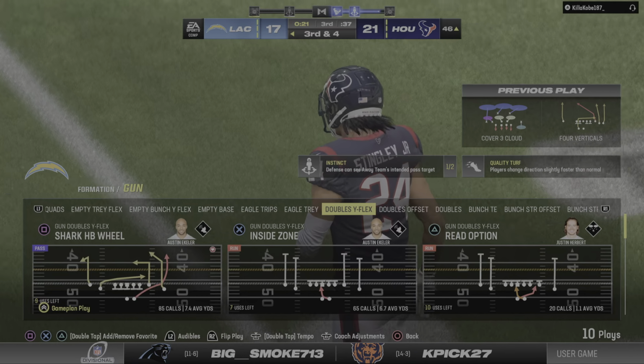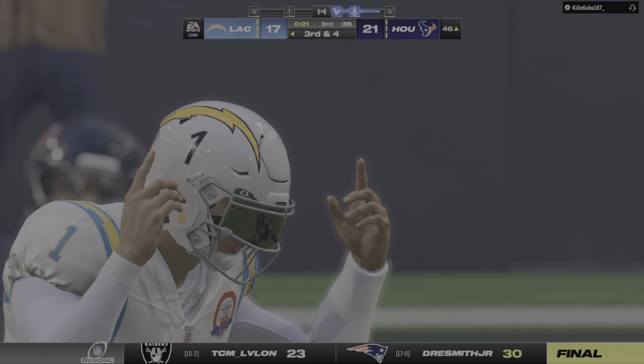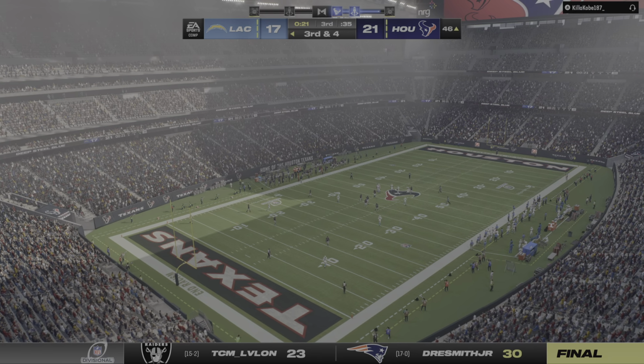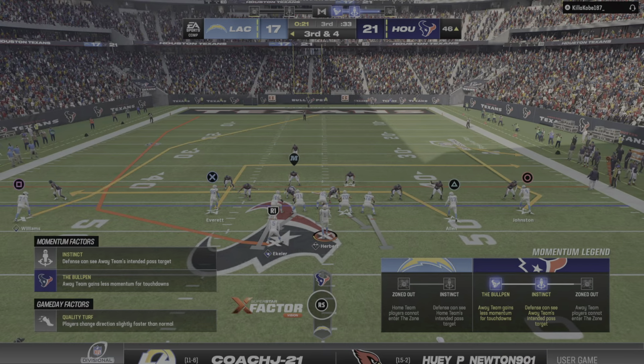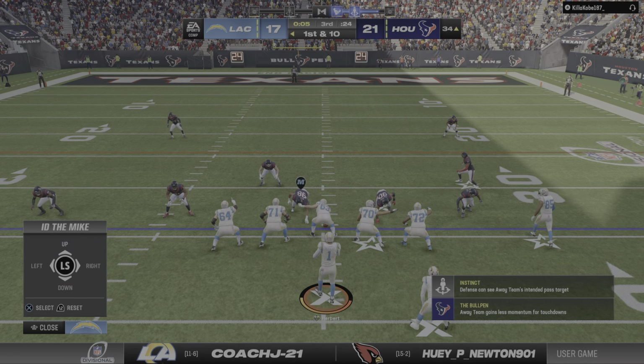Incomplete. At this point in the second half, one mistake on the first throw could doom your chances of a comeback. So that's the right call there to just throw that one away. This will be the 8th play of the drive here. 3rd and 4. Herbert. Allen's got it complete. And he is out of bounds inside the 35. Herbert with a connection to Allen for a Charger first down. First down, Chargers.